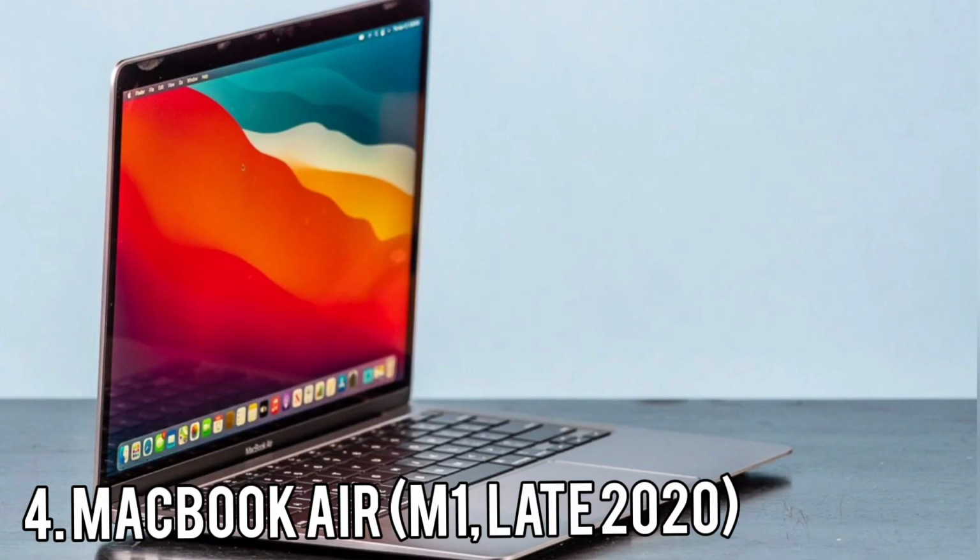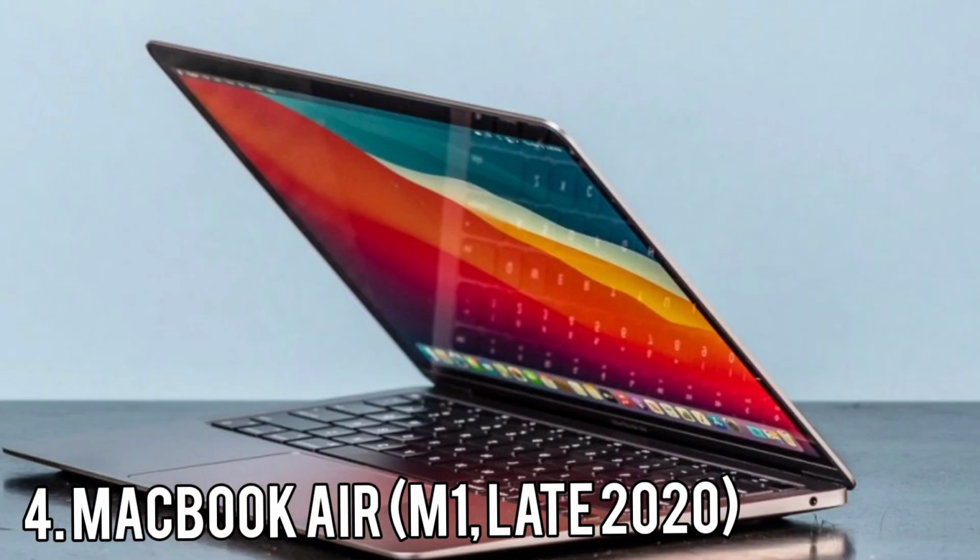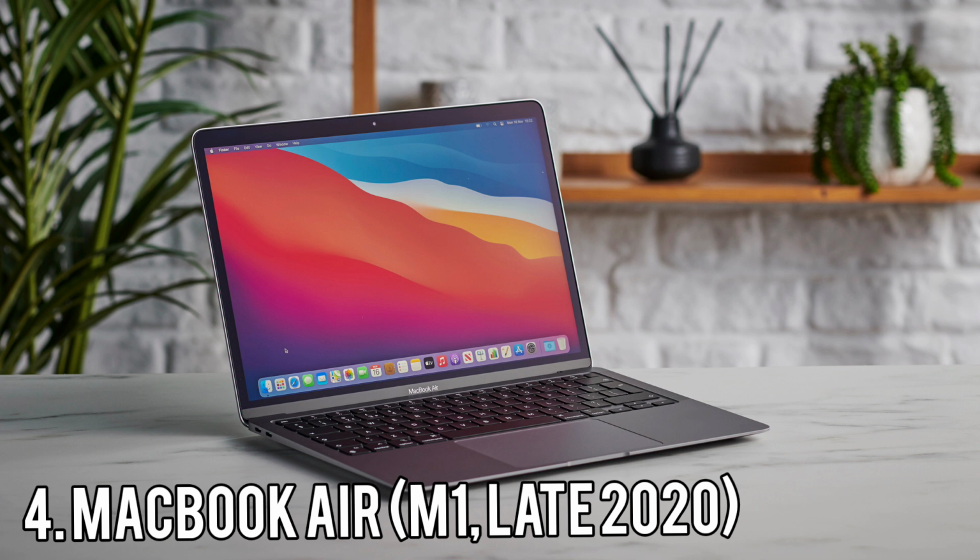4. MacBook Air M1, Late 2020. The M1 chip takes the MacBook Air to new heights with better performance and battery life than ever before. Put simply, the new MacBook Air is the best laptop for most people. It's amazing what a new heart can do for a laptop. The latest MacBook Air ushers in a new era for Apple with its custom-made M1 chip.